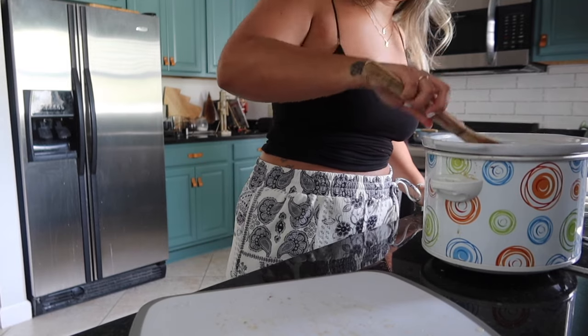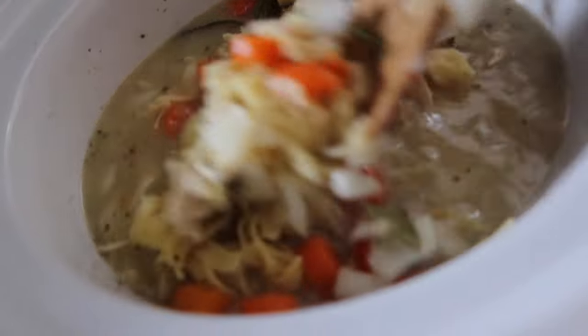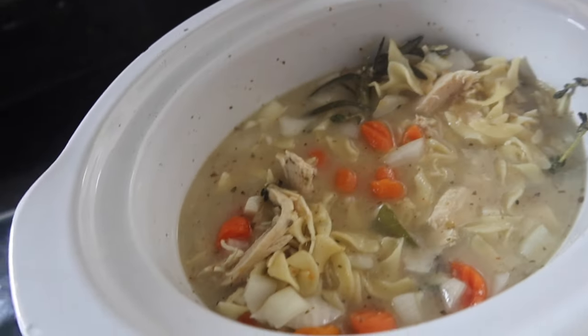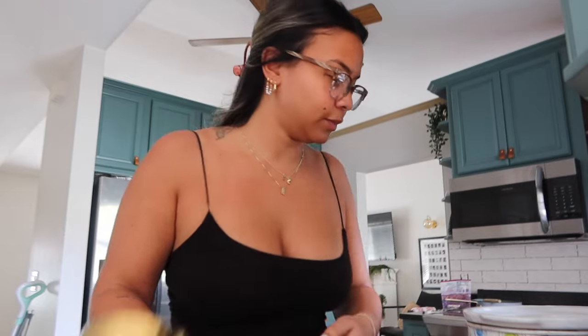I forgot that these noodles are gonna expand. I'm so hungry that if this soup isn't ready, I'm gonna scream. This looks fantastic. I'm so hungry though, I need to eat like now. And I keep forgetting my best friend has my freaking ladle. Oh, I'm excited. I really wish I had stuff for a sandwich, but it's fine.